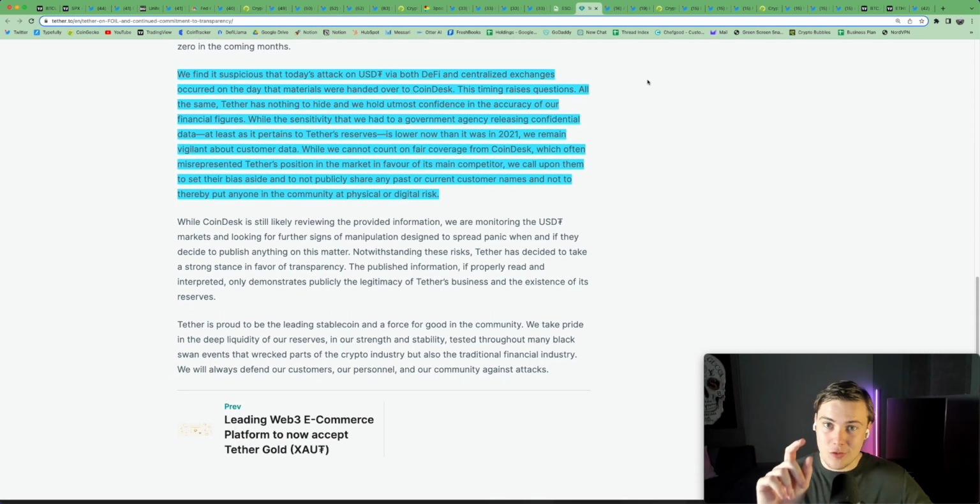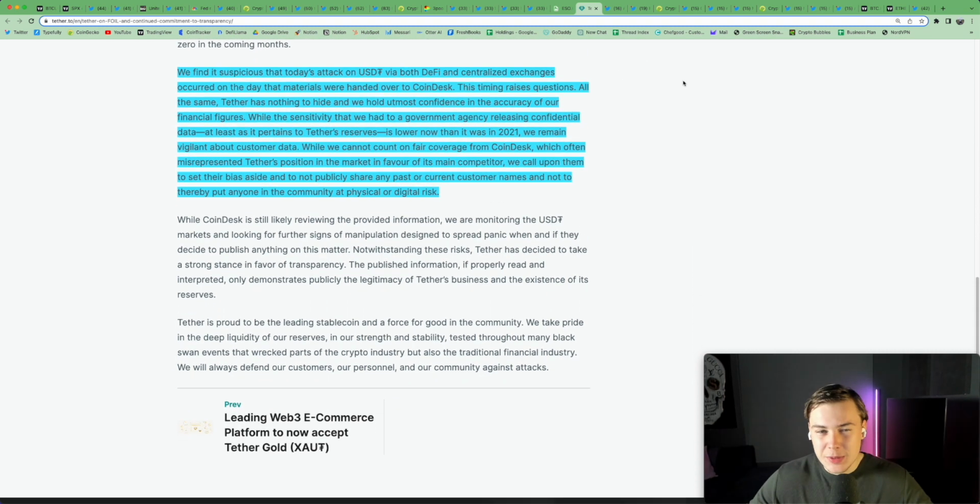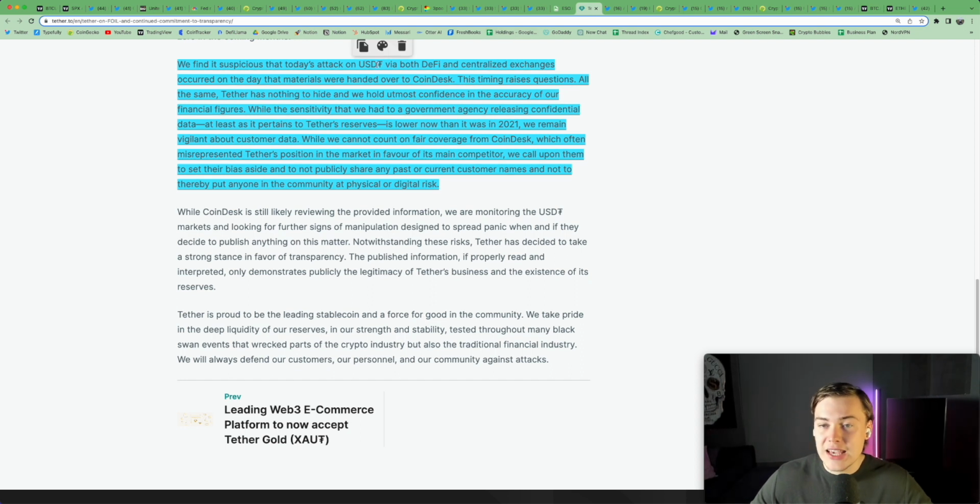Now, this is where things get really juicy. We find it suspicious that today's attack on USDT via both DeFi and centralized exchanges occurred on the same day that materials were handed over to CoinDesk. This timing raises questions. All the same, Tether has nothing to hide and we hold the utmost confidence in the accuracy of our figures, while the sensitivity that we had to a government agency releasing confidential data, at least as it pertains to Tether's reserves, is lower now than it was in 2021. We remain vigilant about customer data. We cannot count on fair coverage from CoinDesk.